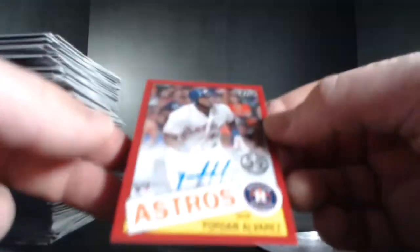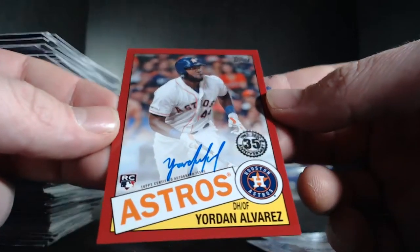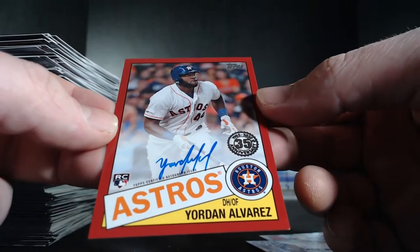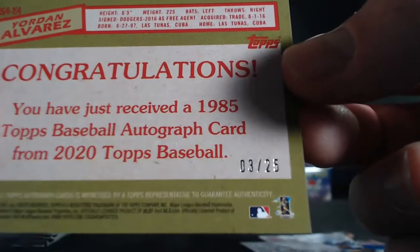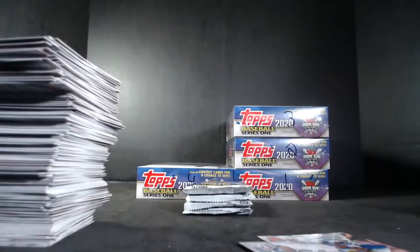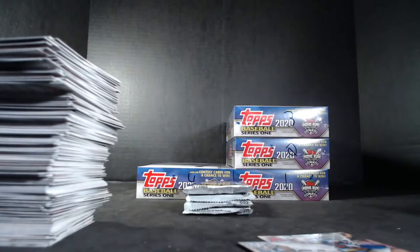How about that? Wow. Steve with the Astros, congrats. Yordan Alvarez, 3 out of 25. Sick hit. 3 out of 25 red. That is beautiful. That's a beautiful hit.